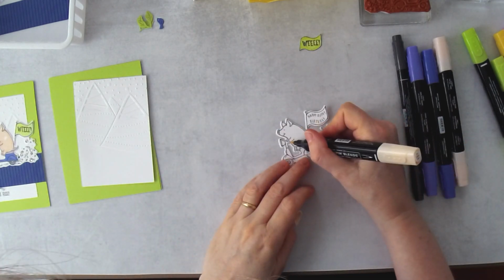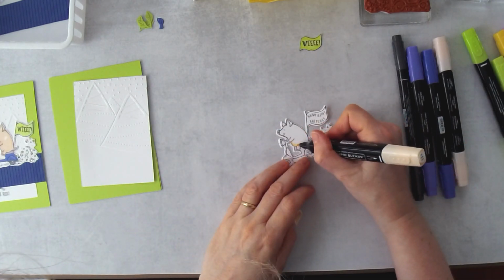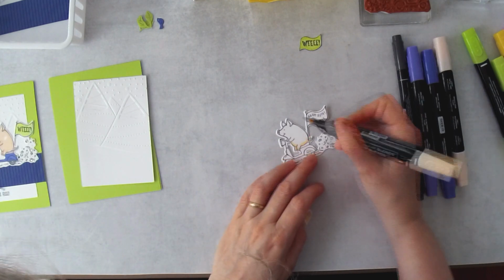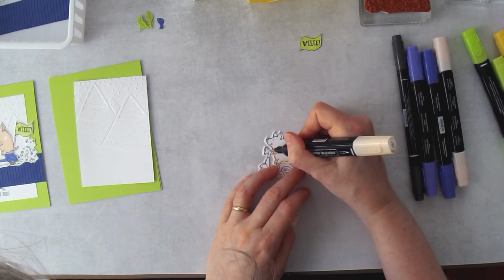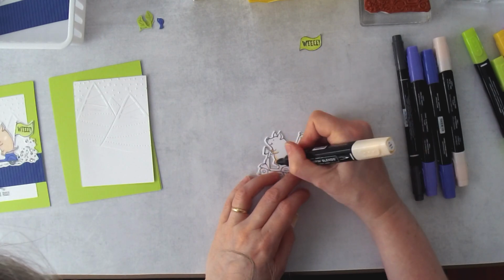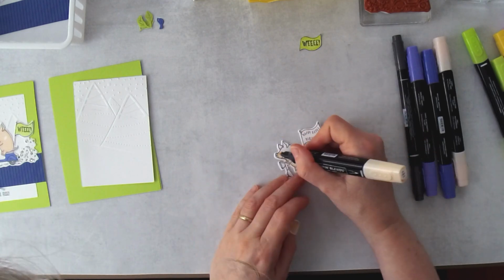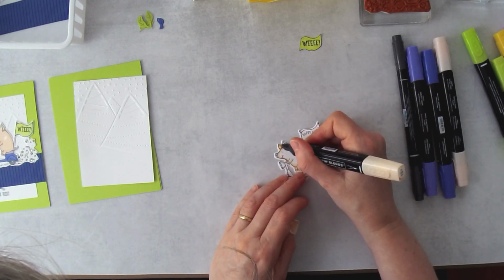Okay, so I'm just going to do my piggy. I'm going to go on the outside. This is the dark. I'm going to come in and just outline my piggy in the dark.